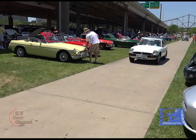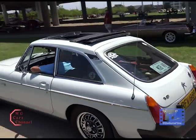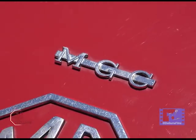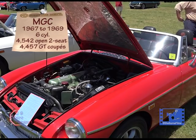The MGB GT, which went to rubber bumpers as well in 1974 and a half, continued in production in England, but it was no longer brought to the United States after late 1974 or early 1975. In the MGB series, we also have the MGC. The MGC was produced in Abingdon beginning in July of 1967 until 1969. The MGB shell is the basic shell.